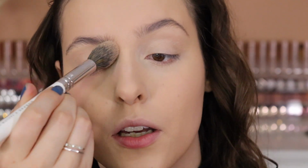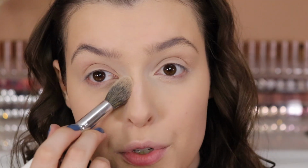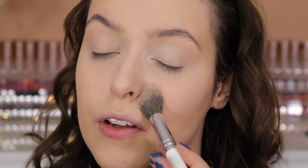Because I am drier skinned, I don't like to set my base too much unless it's with a powder that I know is a good one and doesn't make my skin too dry. I'm just taking this under the eyes and around the nose, just where my foundation typically creases. And sometimes around my smile lines, because I'm 23 going on 43. It's great, I love it, I love aging. It's just so great. And then a tiny little bit on my chin.